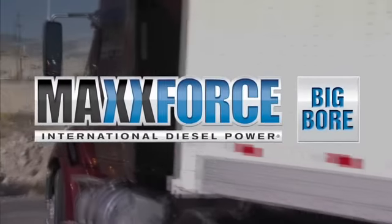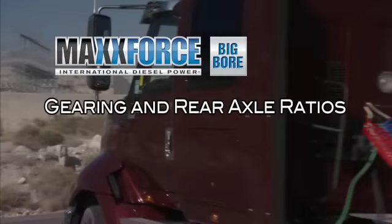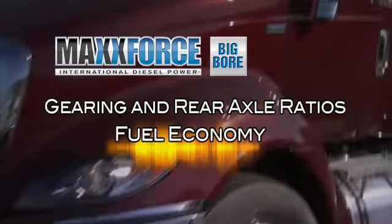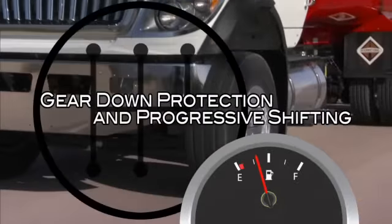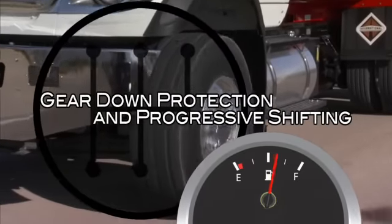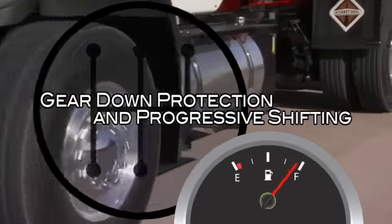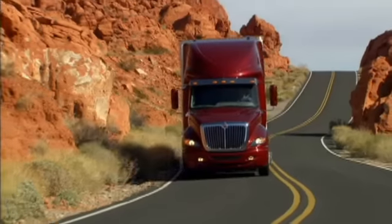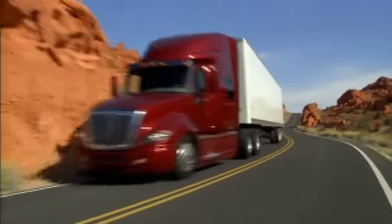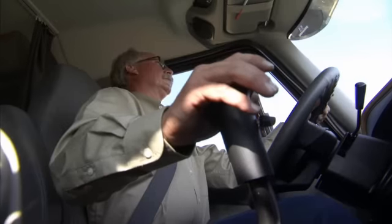MaxxForce Big Bore engines can be spec'd with gearing and rear axle ratios either for fuel economy, performance, or a balance of both. Using parameters like gear down protection and progressive shifting will ultimately help you save fuel. It's also a great idea to use your cruise control when it is safe to do so. This will help your vehicle maintain desired road speeds, conserve fuel, and reduce driver fatigue.